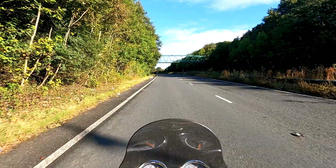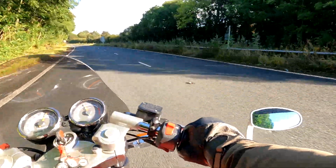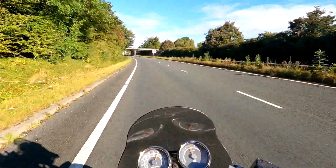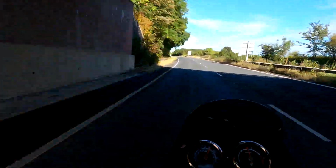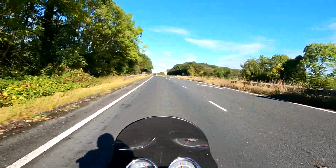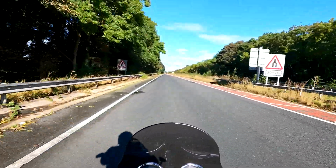She's a little 500 single, electric start, nice and easy to start, no messing about. Just over 3,000 revs and we've got 60 mile an hour on the clock. Smooth enough for a single anyway. Now singles normally aren't my cup of tea, but not too bad.